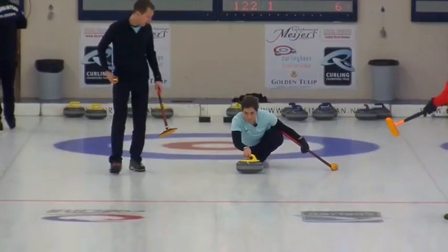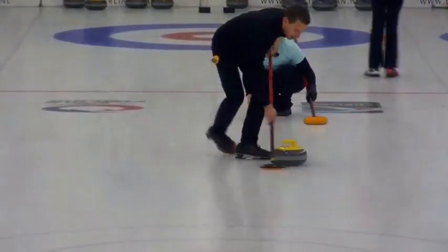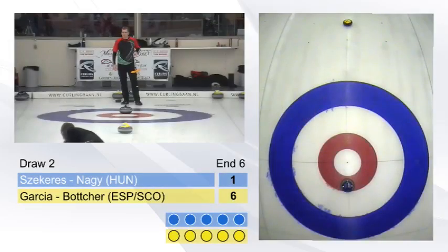The system of play here is three pools of five. They play round robin games, and they have quarterfinals, semifinals, and then a final.